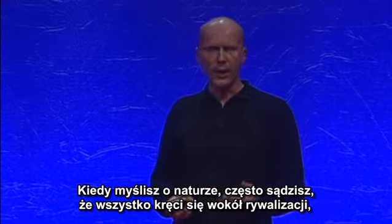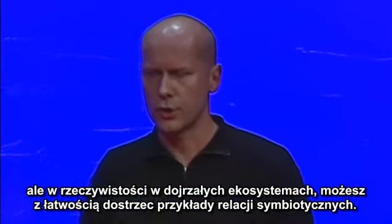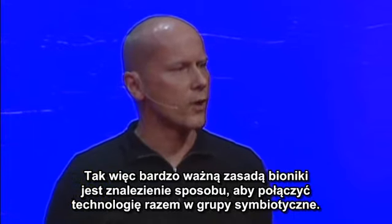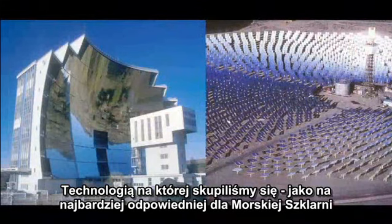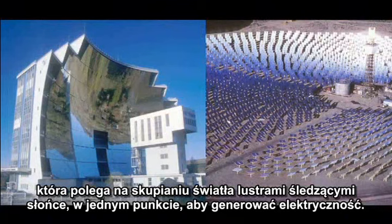And when you think about nature, often you think about it as being all about competition. But actually, in mature ecosystems, you're just as likely to find examples of symbiotic relationships. So an important biomimicry principle is to find ways of bringing technologies together in symbiotic clusters. And the technology that we settled on as an ideal partner for the seawater greenhouse is concentrated solar power, which uses solar tracking mirrors to focus the sun's heat to create electricity.